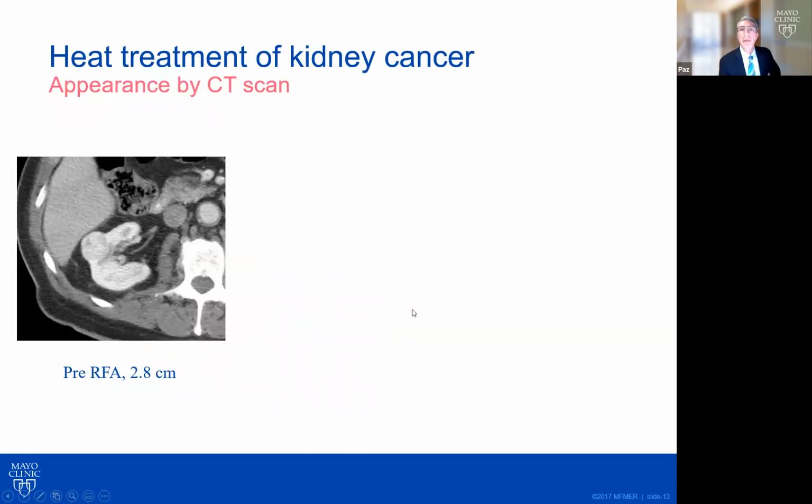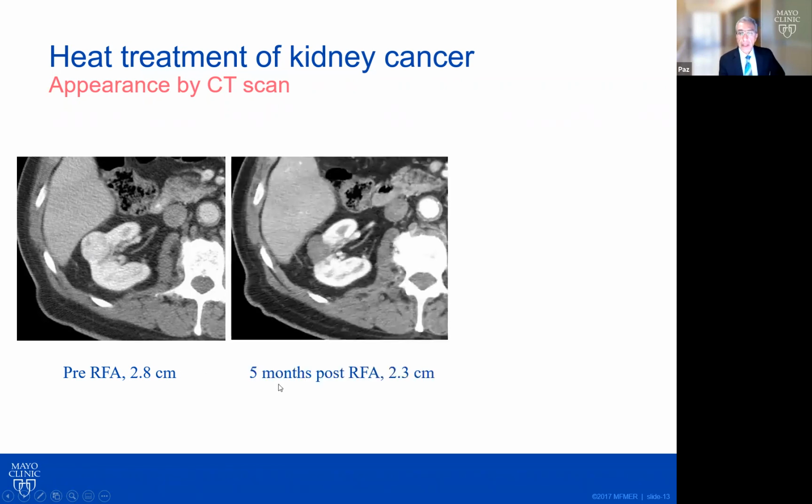Now, let's look at an example in real life. This is a CT scan image showing a kidney that contains a cancer. It is about 2.8 centimeters in size, which means that it is of an adequate size for us to treat. 5 months after we did the treatment, in this case with radiofrequency ablation, you can notice major changes. To begin with, it is smaller in diameter. It has already reduced in size, and the X-ray dye that is given through the vein for the CT scan is captured by the normal kidney, and that's why it looks white. Whereas the tumor that's dead and the scar that surrounds it that's dead cannot capture that X-ray dye that was injected and therefore looks dark. This is a sign of lack of life. It's lifeless, and that's exactly what we want.